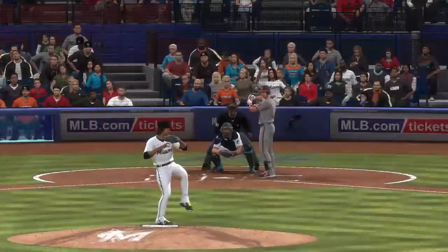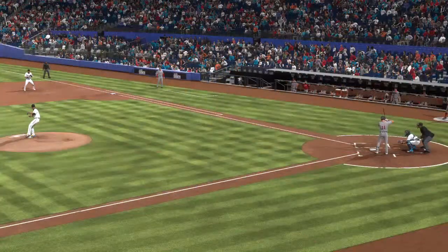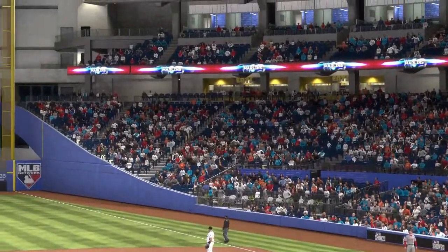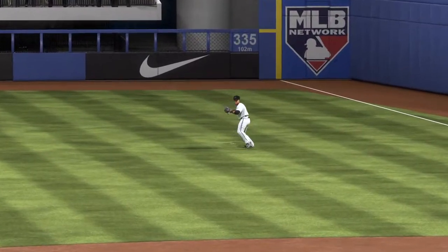Boy, not the prettiest of swings, D-Roll. That looked a little bit from the Vladimir Guerrero book, but nonetheless, he got the job done. Yeah, a little choke and poke right there. He flipped the bat out there and was able to find a little empty green grass. Not pretty, but he'll take it.